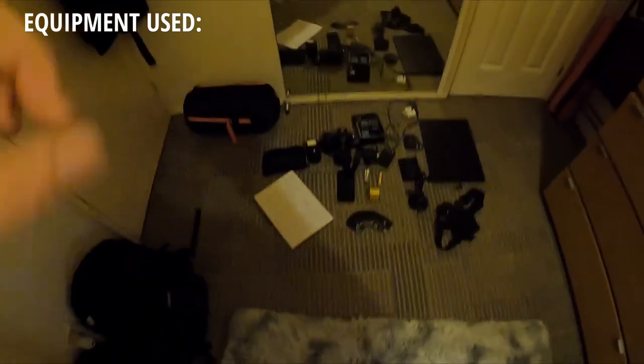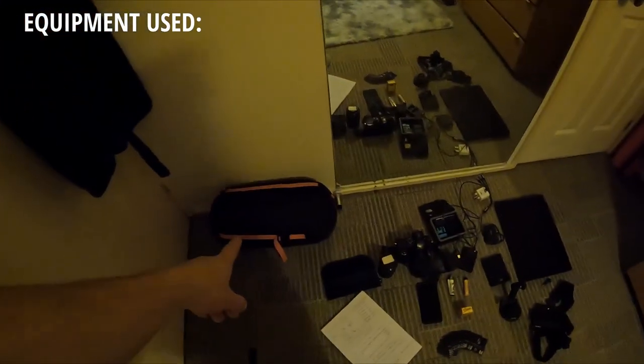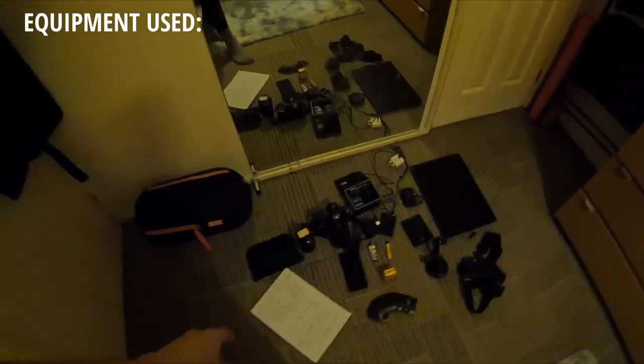This is going to be my first wedding as a photographer. I have all the gear here. I have the sleeping bag. You guys are going to see later why I'm going to have a sleeping bag.